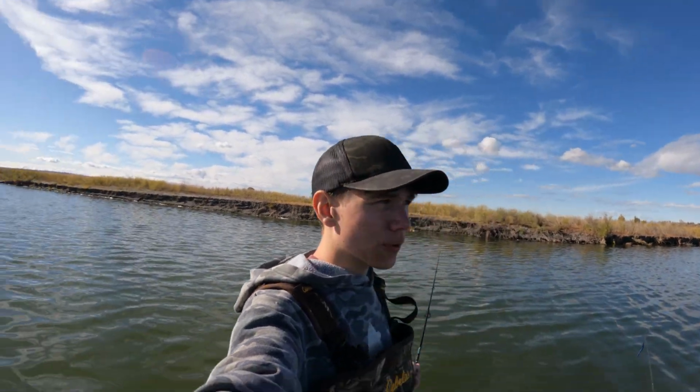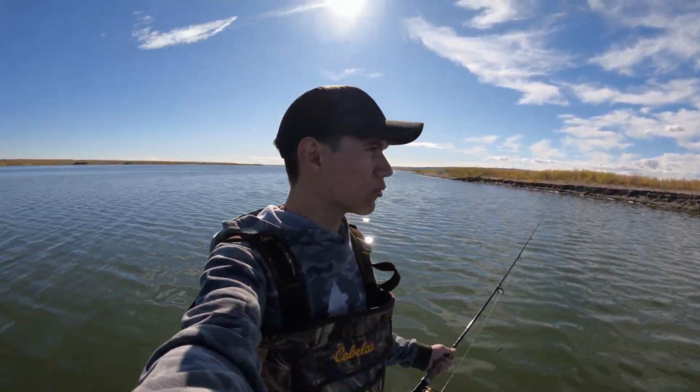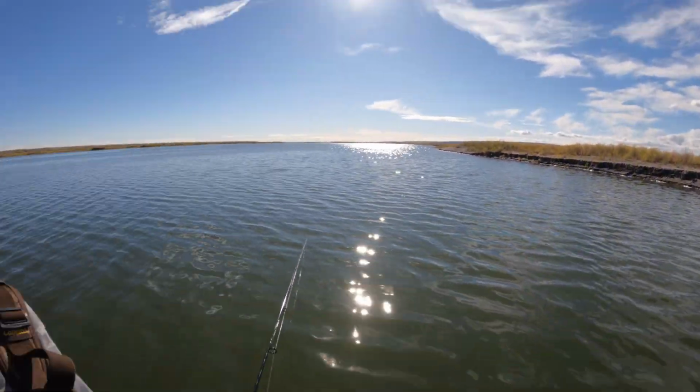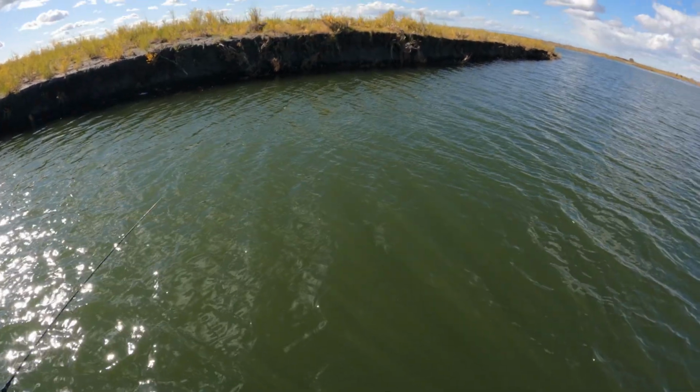So we ran further down Crab Creek because we went too far up, and we're gonna fish some of these black sandbanks that have been dug out by the creek current. Under the water is just the same as that bank. It's a really steep drop off, and apparently that's where the bass are.